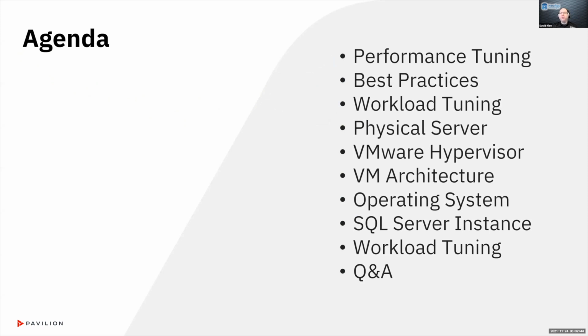We're going to talk about performance tuning from a database perspective and how it relates to everything underneath. We're going to talk about the best practices approach and then workload tuning on top of that. So by doing this, we're going to go through the physical layers of the infrastructure stack. We're going to hit the VMware hypervisor, the VM architecture itself, and then some operating system tuning tips, and then the SQL Server instance, and then some tips and tricks about workload tuning. And then we're going to open it up to Q&A.